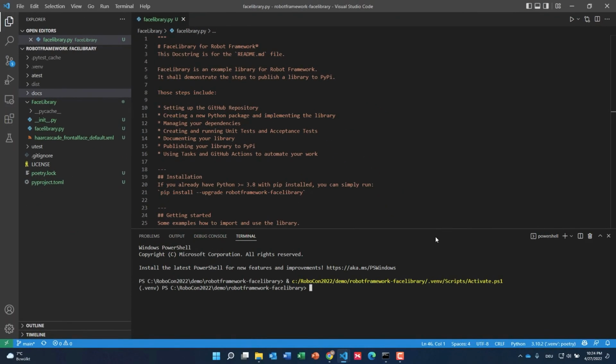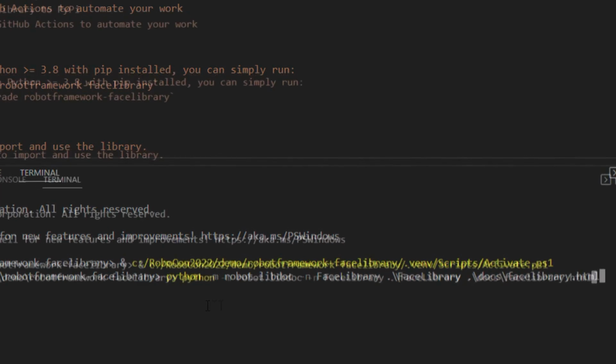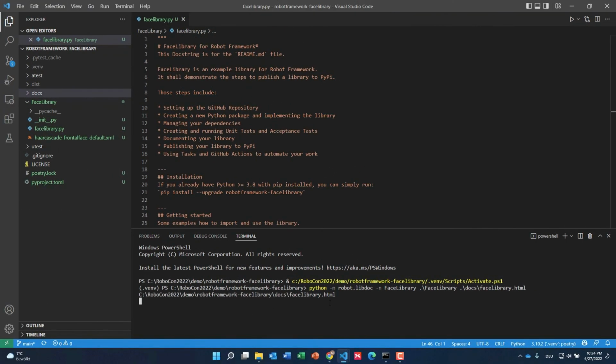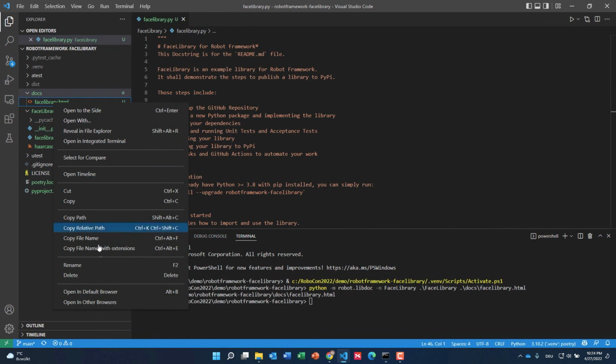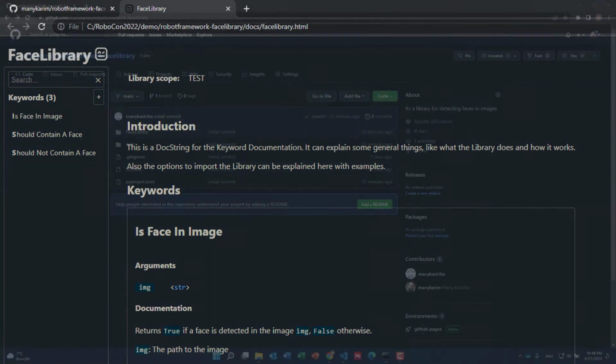So to create the keyword documentation, we will use the libdoc module of Robot Framework. So we will use it like that, python -m robot.libdoc, and then some arguments. So this will create a new keyword documentation inside the docs folder. Let's have a look. And yeah, so that's our keyword documentation.